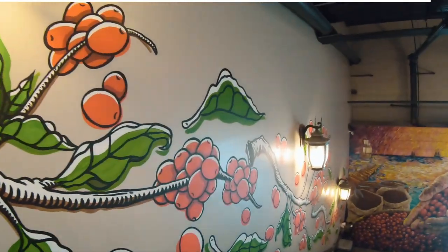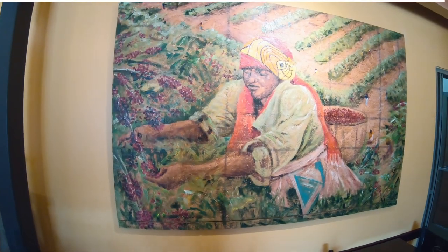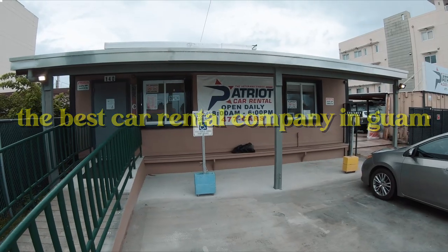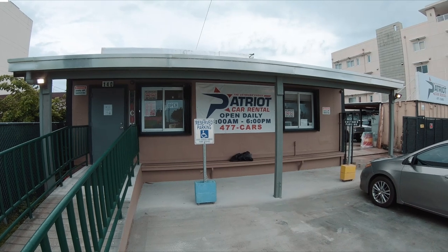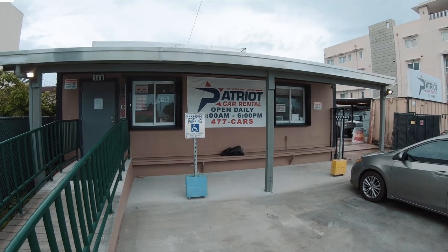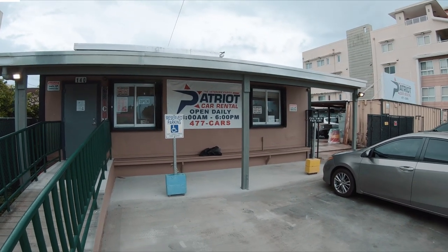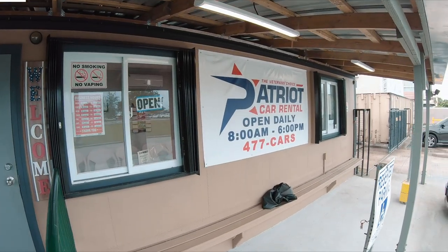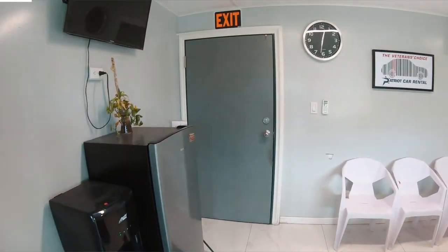The artwork on the walls, it looks so cool. All right, friends, my car rental company was called Patriot Car Rental. They work with veterans and they give a great rental price of $25 per day. I don't know if that's going to go up in the future, but right now that's an awesome price. I'm going to head into their office here. You can see the number. It's going to be 671 area code.